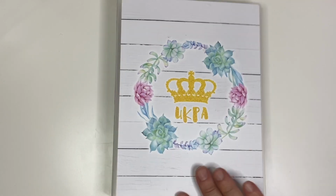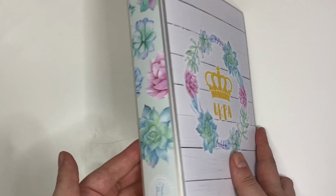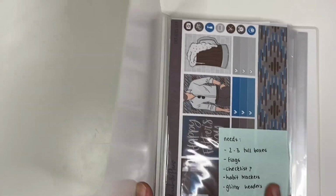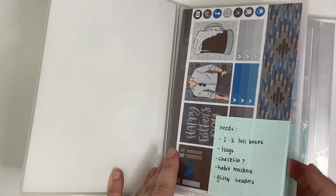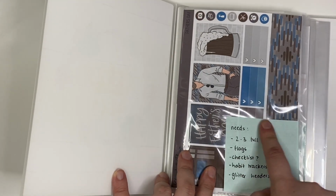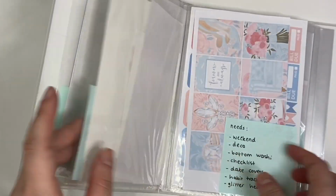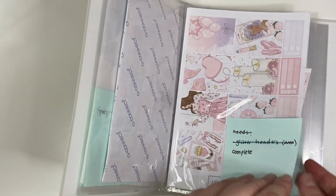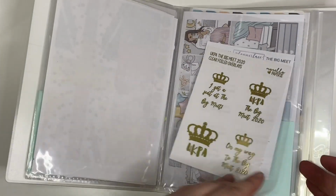Then we have celebration kits. Basically my anytime album just got too chunky, so I try to split up by theme. This is the UKPA album, love that spine. This one is for specific things, like Father's Day, and again, it's the same way I organise. I always write what else is needed here. So birthday, wedding, 4th of July, general celebration, UKPA, very specific themes.